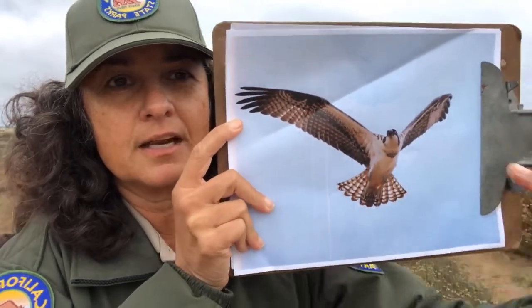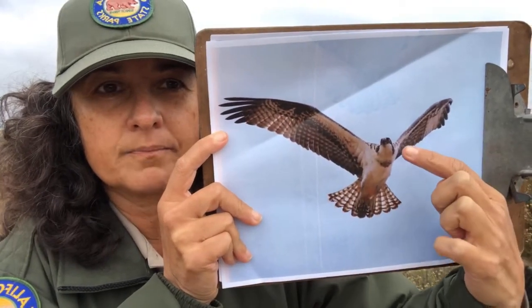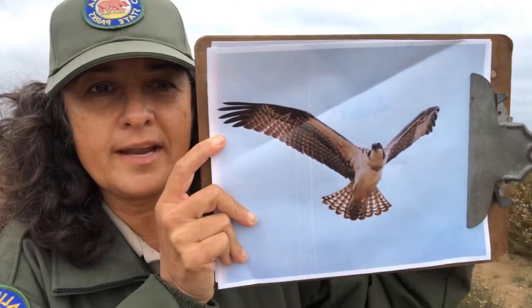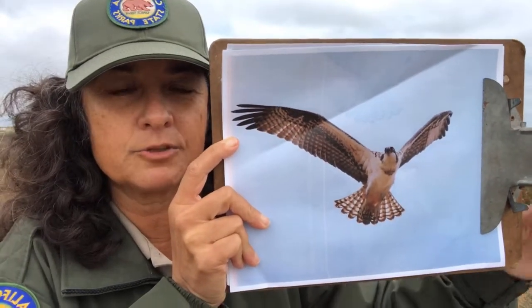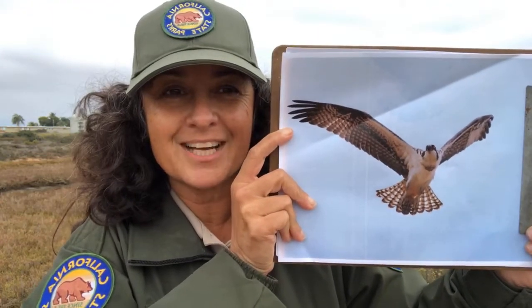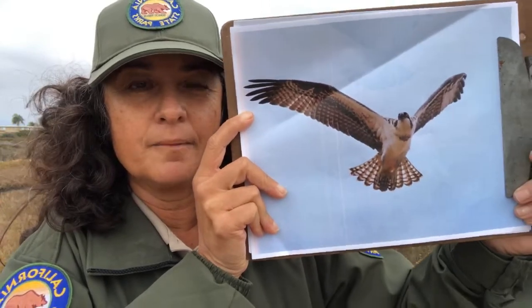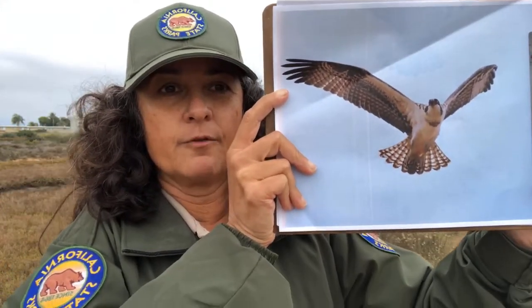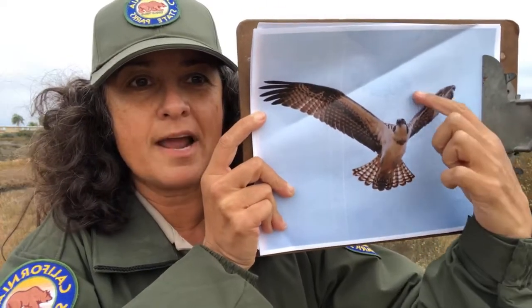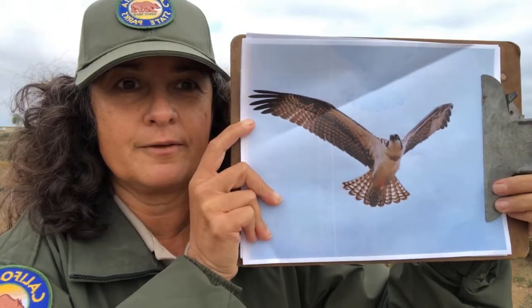You can see it's got kind of a little kink in the wing, a brown stripe in the face. It's got a white head. We can't see that at the moment. I'm going to be showing you a series of pictures since it's tough to get a real live osprey for a program like this. When we're seeing them, often they're above us, so we see all of that white, but they have brown on the backside. So you'll have to trust me on that one as well.